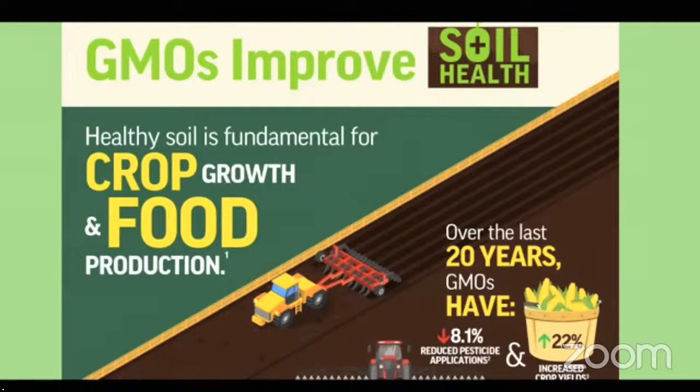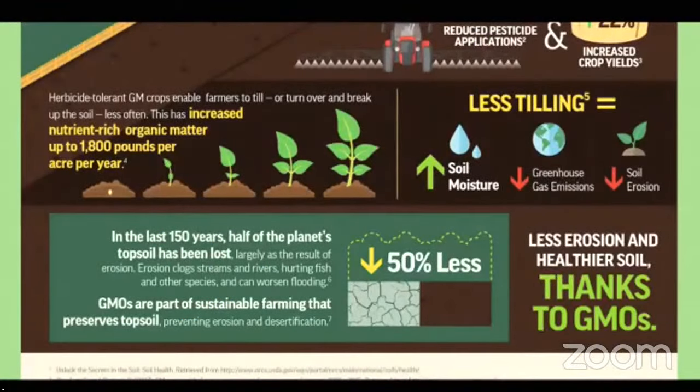And as you can see from some of the stats here, over 20 years, GMOs have reduced pesticide applications by 8%. Our yields have increased dramatically, and that goes back to the breeding, to the germplasm that we're using. We are extremely efficient in agriculture. We're getting more yield, more pounds per acre, than we were 20 and 30 years ago on fewer inputs.